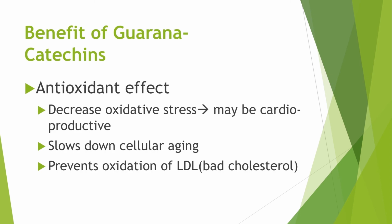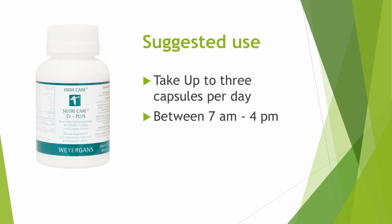As a natural source of catechins, guarana has an excellent antioxidant effect. Antioxidants are used to decrease oxidative stress caused by free radicals. Antioxidants are thought to have a role in slowing down the aging process and helping prevent heart disease and strokes. It also prevents oxidation of LDL, which makes it more damaging to blood vessel walls. It is suggested to take 3 capsules of chromium every day between the hour of 7 a.m. and 4 p.m.